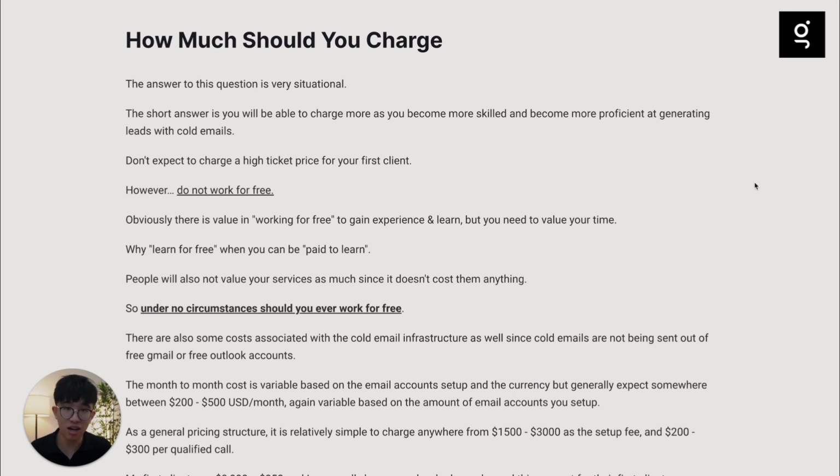Another reason why you should never work for free is because there are also costs associated with cold email infrastructure, right? Since with cold emails, we're not sending them out of free Outlook accounts or free Gmail accounts. There's actually cost incurred with setting up these domains and setting up these email accounts, right? Obviously the month-to-month cost is variable based on the number of email accounts that you want to set up and the currency, because I'm in Canada, which makes the pricing a little bit different from someone who's in the States or India or UK or Spain or anywhere else. But generally budget somewhere around $200 to $500 USD every single month, right? And this is the USD currency. So if you're in other countries, it's going to be different. But again, this is completely variable based on the amount of email accounts that you are setting up.